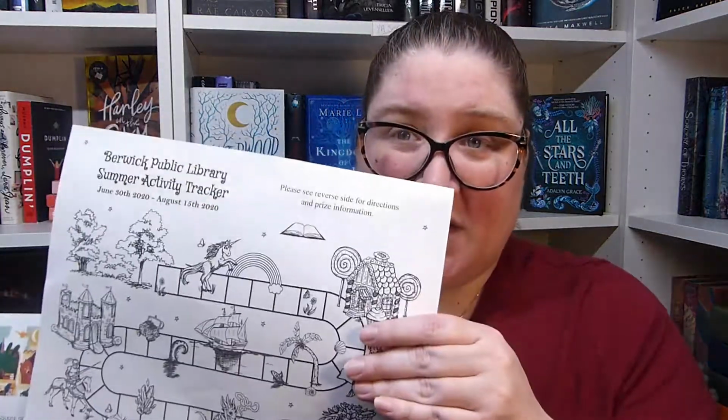And you can repeat these activities as many times as you want. So for example, one of them is to read a book set in Maine. If you do that 5 times, that counts as 5 different squares on your tracker form. One of them is make a recipe using blueberries, and we added that. We added a couple that are Maine specific because of Maine's bicentennial this year. So if you make 5 recipes that include blueberries, that's 5 squares. So you can do them as many times as you want.